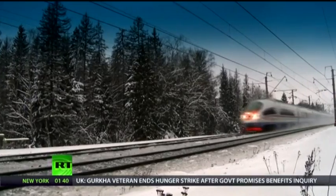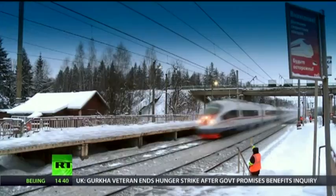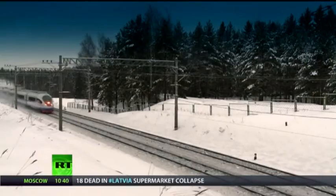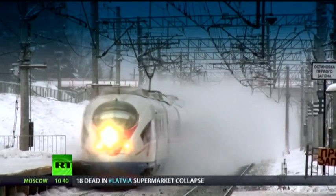The high-speed SAPSAN was only introduced 4 years ago, but construction has already started on a new 400 km/h line. Whatever the future of rail transport, I'm sure Tverma will play a key role in keeping plans on track and getting me to work.